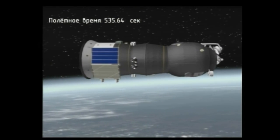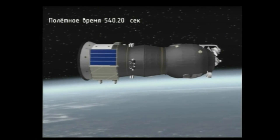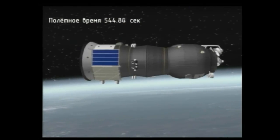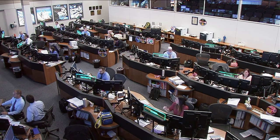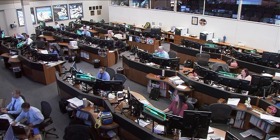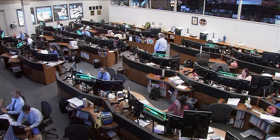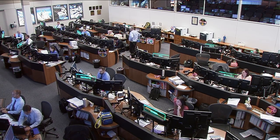We have third stage shutdown and third stage separation. The Progress is now in its preliminary orbit, standing by for array and antenna deploy. The report is over. And reports now being received from the Russian Mission Control Center that the Progress has deployed all of its navigational antennas and its solar arrays.